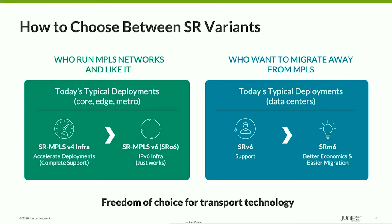For the customers who are either not using MPLS networks or want to move away from MPLS for some reasons, there are 2 choices, SRv6 and SRM6. They both are IP fabrics for IPv6 networks. We support SRv6, but if you're interested in traffic engineering, SRM6 offers similar functionalities with much more efficiency. Lastly, both of these technologies are more suited towards greenfield deployment.